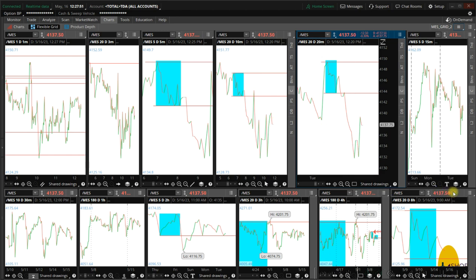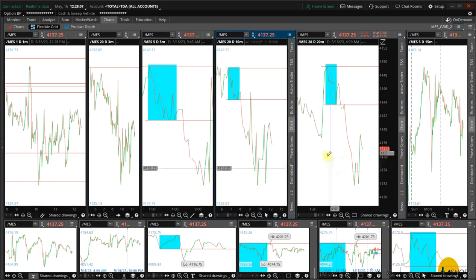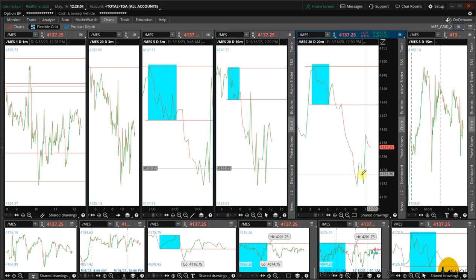trend. Keep your eye on the macro grid. That's where you can find the trades. Right now, everything is very bearish. Very bearish.